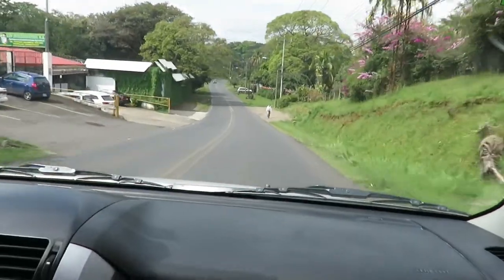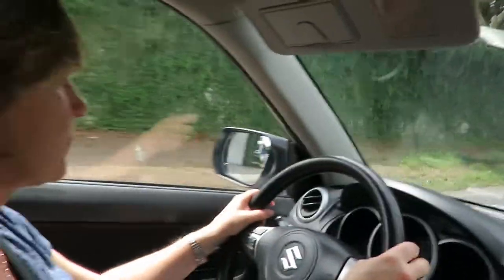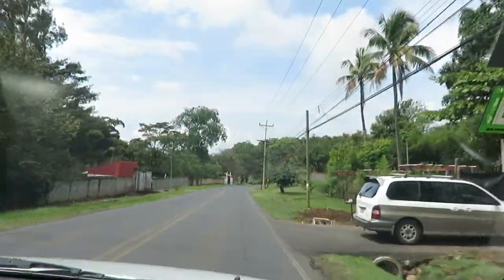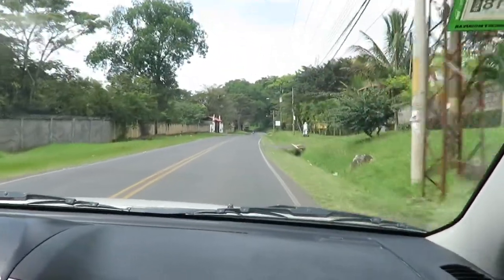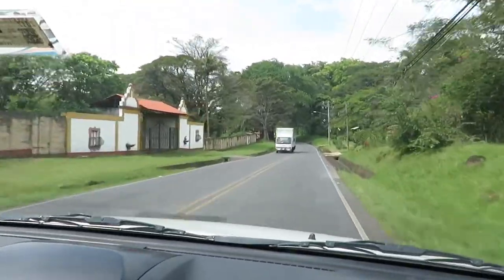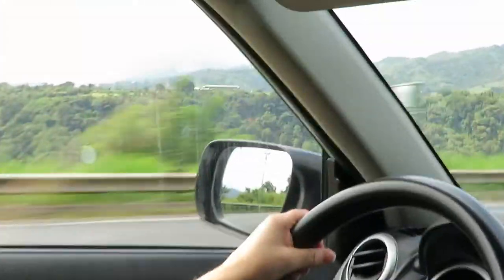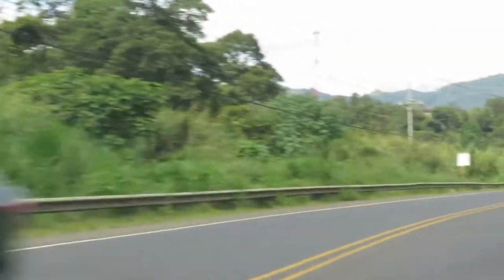So we're on our first little morning's drive to Zarcero from Alajuela. Villa San Ignacio. Lots of hills out this way. In the clouds. Clouds are starting to fall.